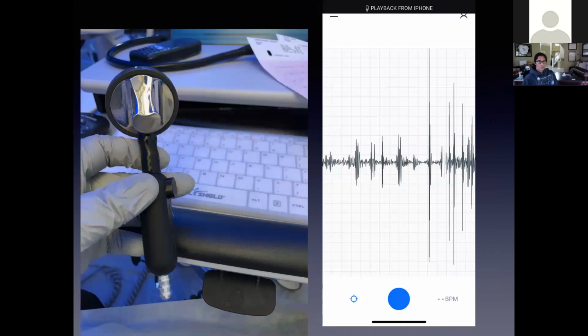And then, when you're in a PAPR, it's hard to put a stethoscope on. So I bought this. It's an echo stethoscope.